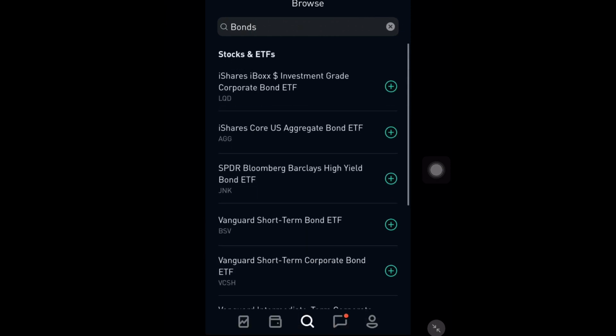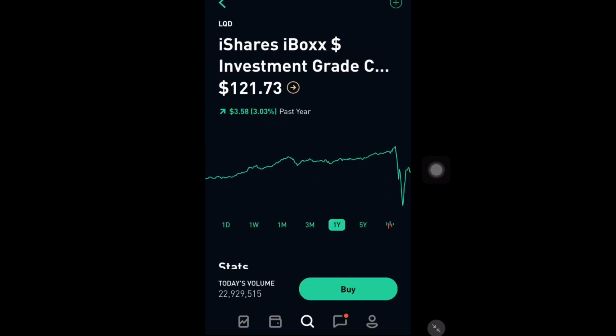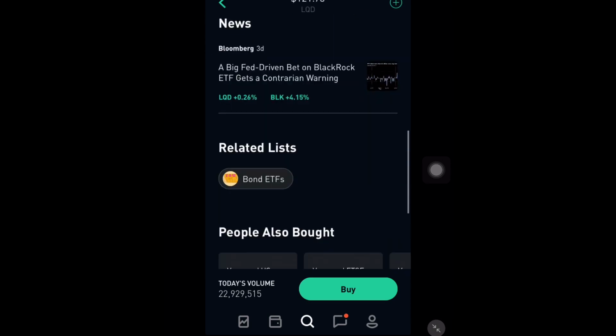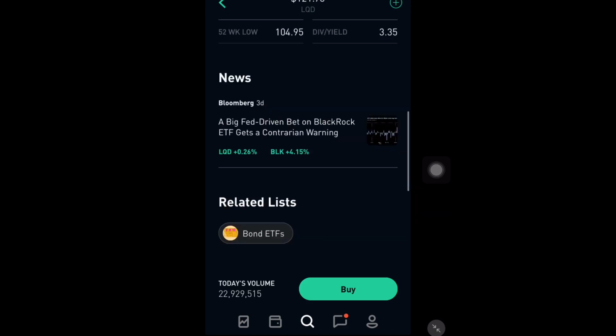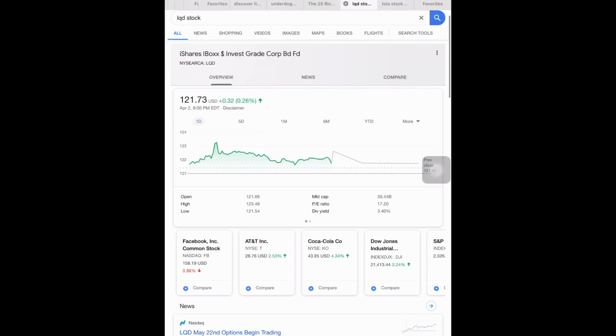All you have to do is search for bonds, and you'll get a lot of different options and different kinds of bonds as well. These are investment grade bonds. As you see, they're a little bit less volatile. They mainly stay consistent around 115, 120, depending where the market goes, and this pays you a 3.25% dividend yield. A lot of bonds are going to have high dividends, or pretty much bigger dividends than a normal stock will have. That's because that's how they're going to pay you their interest.